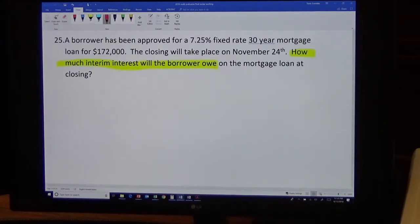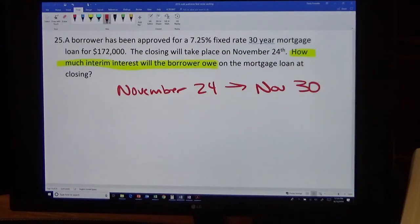Interim interest is always from the day of closing. So in this case, it will be November 24th through the end of that month. Remember, it's always that same month. In this case, that's 7 days. So we have 7 days of interim interest.